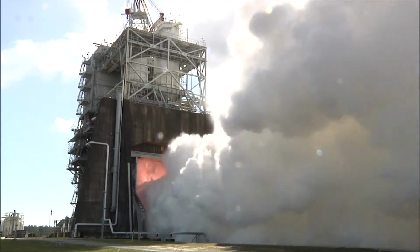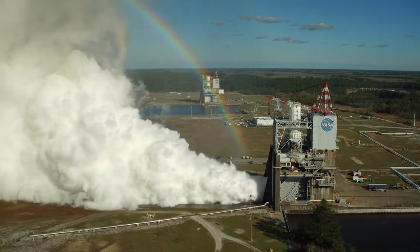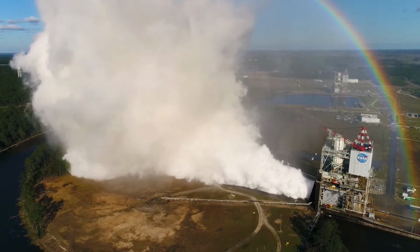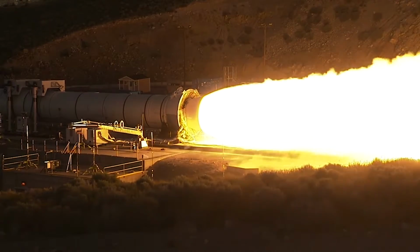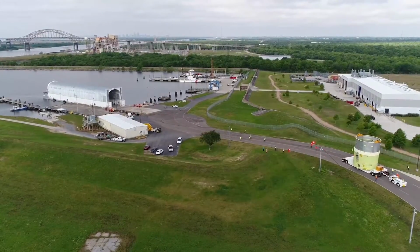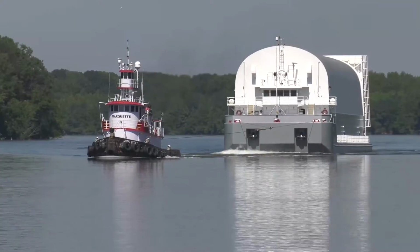The SLS is the only rocket that can send Orion astronauts and a large cargo to the moon on a single mission. The SLS has more payload mass, volume, capability and energy to speed missions through space than any current launch vehicle.